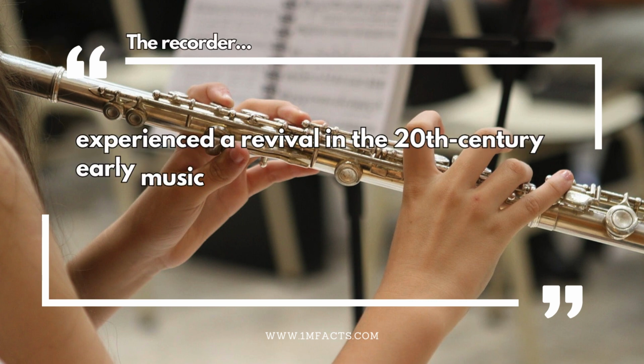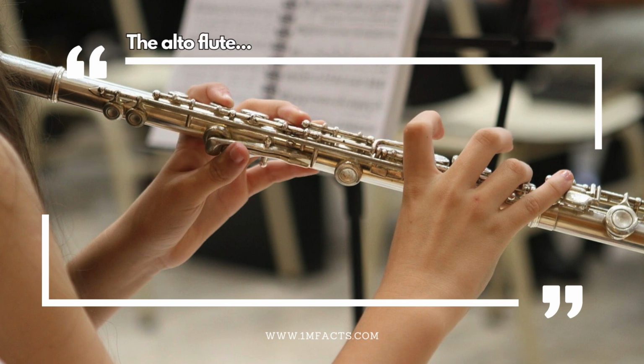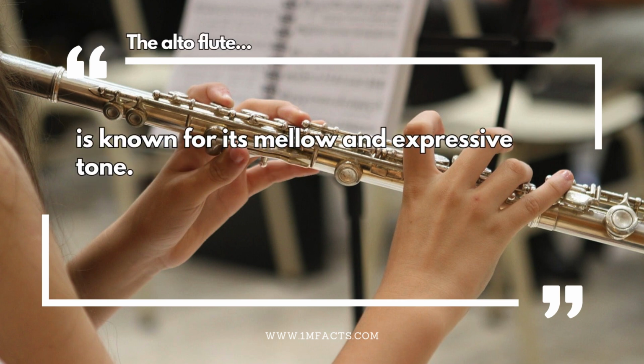The recorder experienced a revival in the 20th century early music movement. The alto flute is known for its mellow and expressive tone.